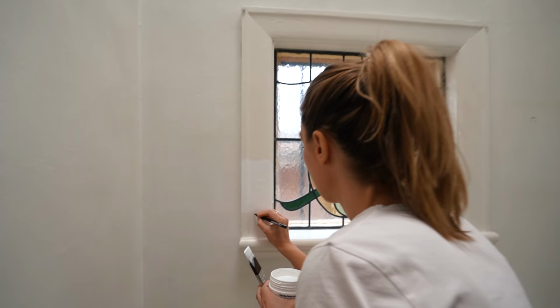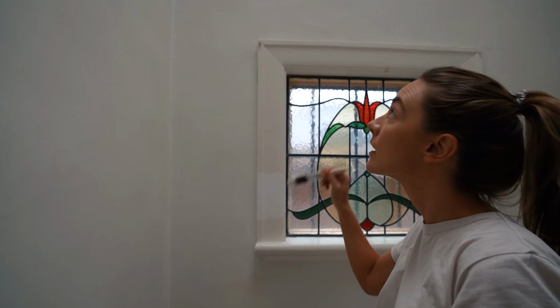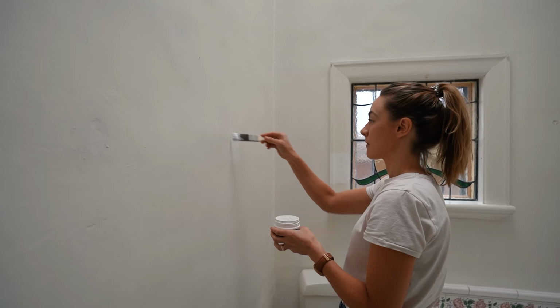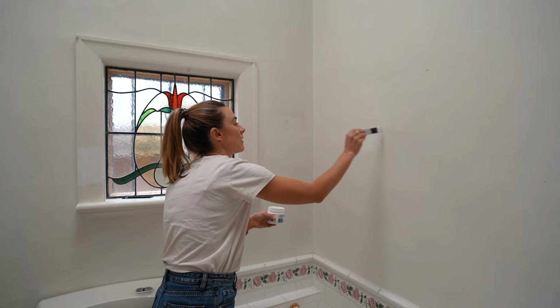Thank you. Vivid white. My other hot tip though, make sure you don't just do one coat. Try and go over it a couple of times as well. I'm gonna do one over here. Oh God, it's already made a bit of a difference.